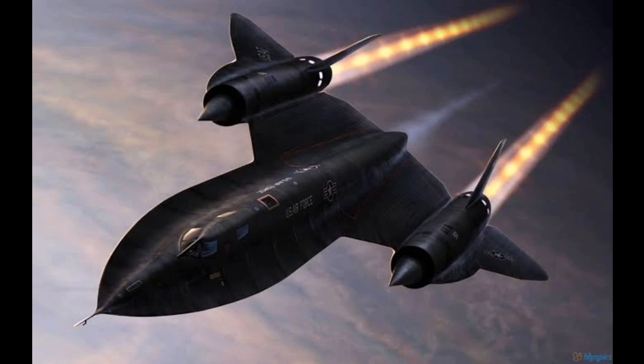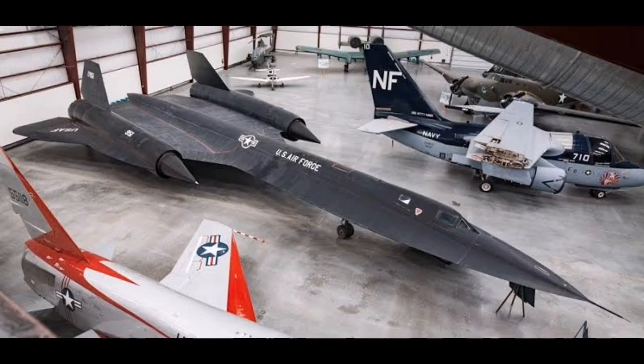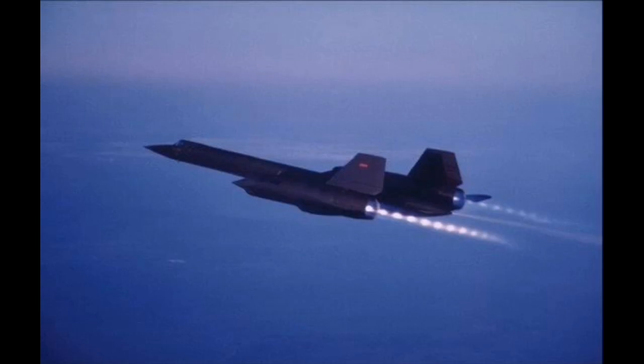It collected vital imagery and electronic intelligence that often directly influenced U.S. policy and military strategy without the need for armed confrontation. Its cameras could capture images from 80,000 feet that could identify objects as small as 6 inches across, and it could map 100,000 square miles of terrain in a single hour.